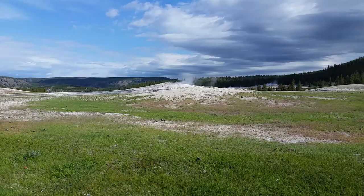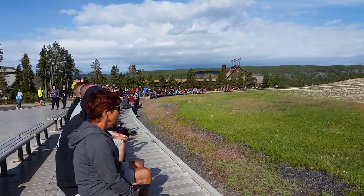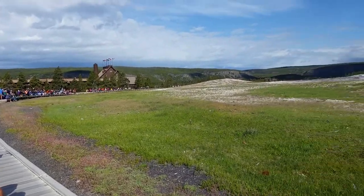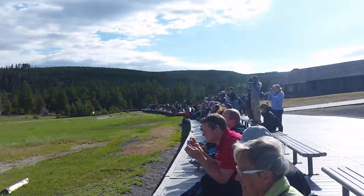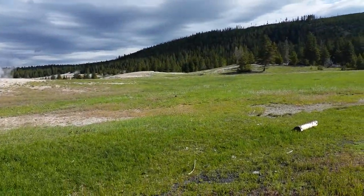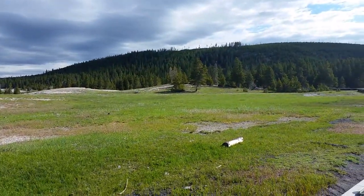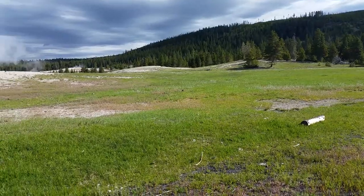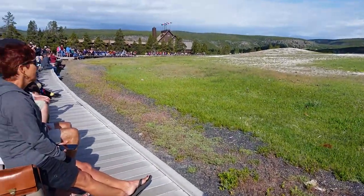So I'll put this back on. There are a number of people here already. There's a nice trail up to the top of that rise over there, so you can see it erupting from up above, looking down. You have the lodge and the visitor centers here in the background.